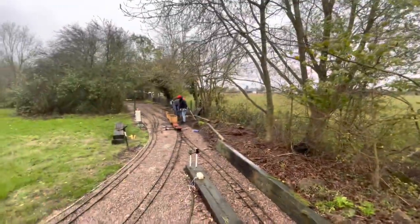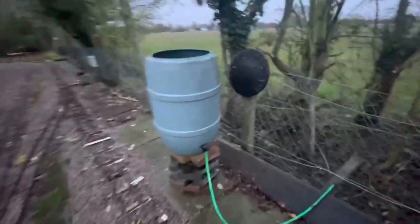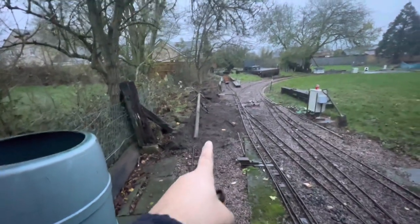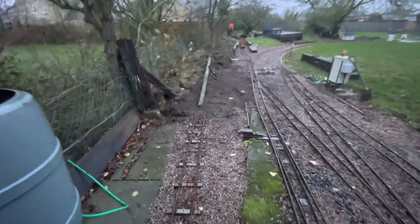So yeah, you can see where the boys are digging. That's basically the route it's going to take. So this is Tidsbury Yard here. If we just turn around, you'll see also the end of the head shunt, and you can see where we're trying to aim to. My finger sort of points the way. So hence we're digging out that bit of mud.